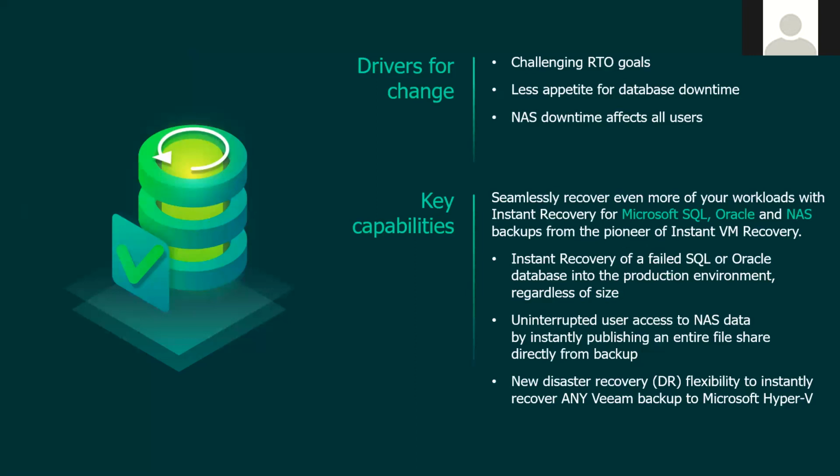I have customers doing a lot of flash performance tiers, right? Just keeping that 7 days of recent data on flash so they're ready to go. And then of course, we have DR flexibility. And this is a big one for Hyper-V customers, and we'll talk about it again a little later. Recover anything to Hyper-V. So we had basically recover anything to vSphere in version 10. We brought that to Hyper-V in version 11 as well. So basically your restore options are endless. We're up to like 91 different restore options.